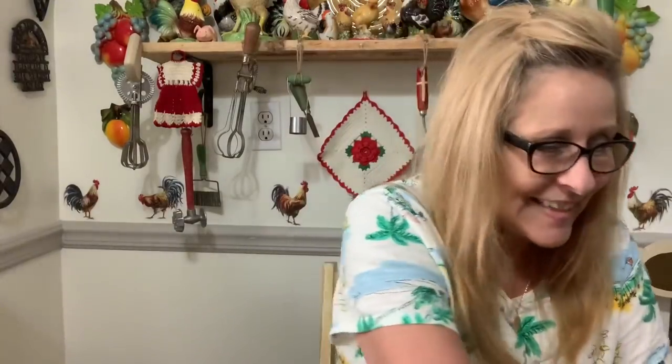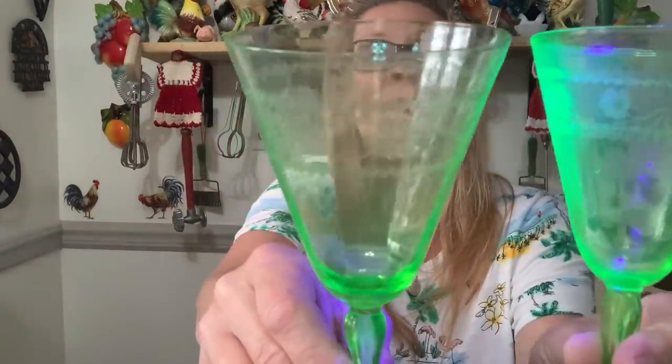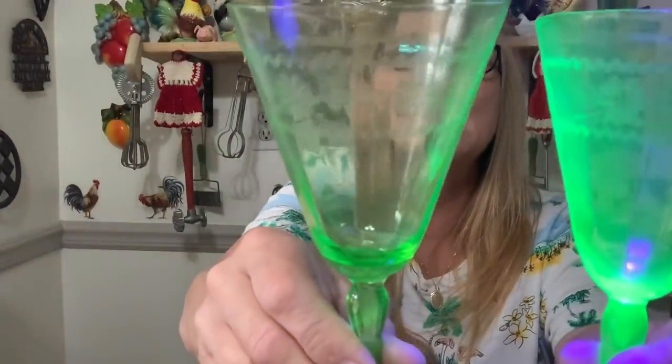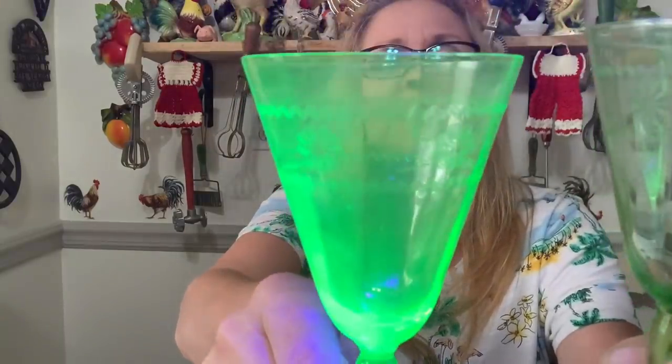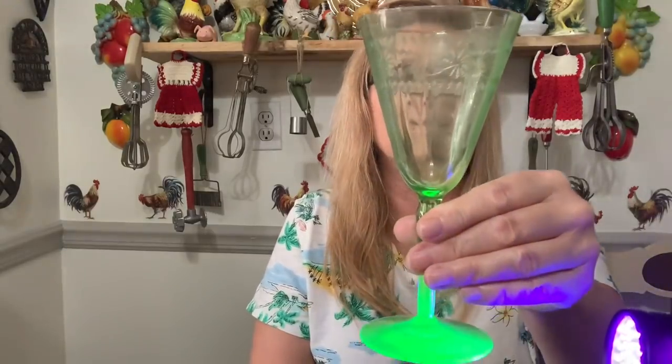Okay, Jess, come on over. I'll just do what you're going to do and I'll just shine a light. These gorgeous, look at the pattern on there. Pink Depression uranium glass. Isn't that pink? I'm sorry, green. What am I doing? And it looks like they have shamrocks or something on them. They're just gorgeous. I got a set of three. Here's the other one. And they glow like there's no tomorrow. Thank you, Vanna. So I got those as well. And I believe the glasses were like $3 for $1. Oh my goodness. Thank you.